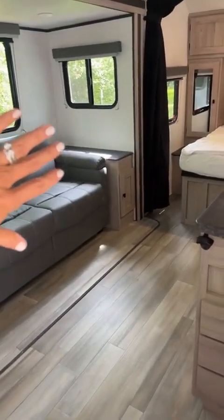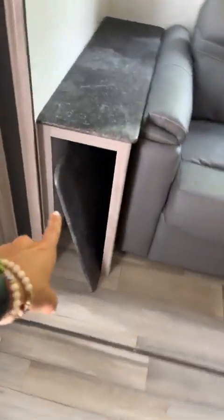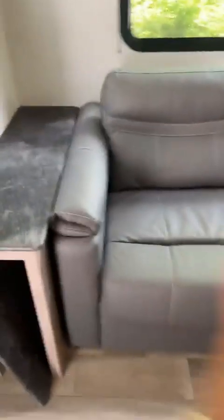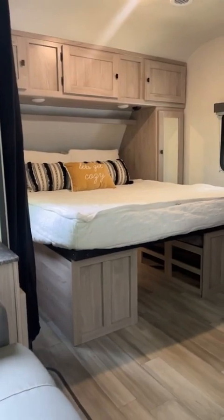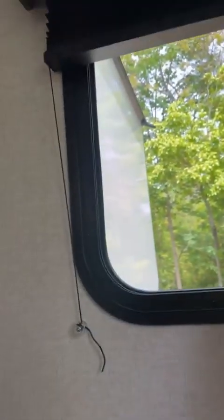And also, we don't have the dinette, but there is a table that goes right here, a freestanding table that goes here. So we could use that as a dinette. This also turns into a bed, which is just a couch, which is super comfy to sit on. So you can kind of see it looks bigger than the Shamper, but it's not. It's hard to describe because it really isn't. Also, it comes with the blackout shades, although it's not fully blackout.